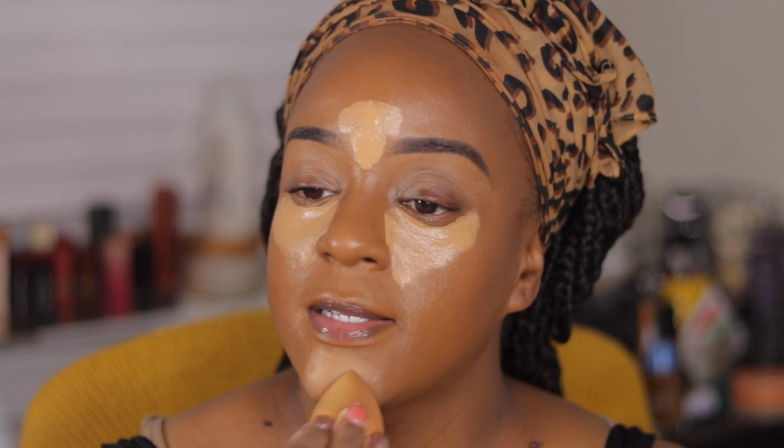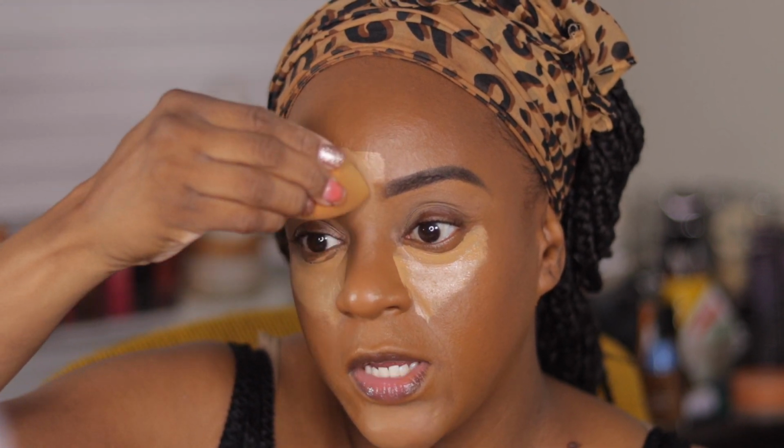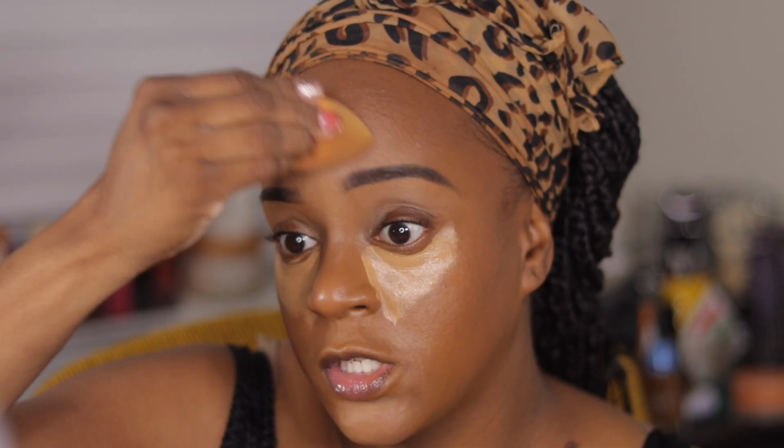I've tried this concealer. I'm like, okay, it's not so bad. Okay, it's okay. I'm just waiting for it to crease or look too full coverage, or just not do it, because it was just something about this concealer that I couldn't get with. It was just throwing me for a loop for so many people.